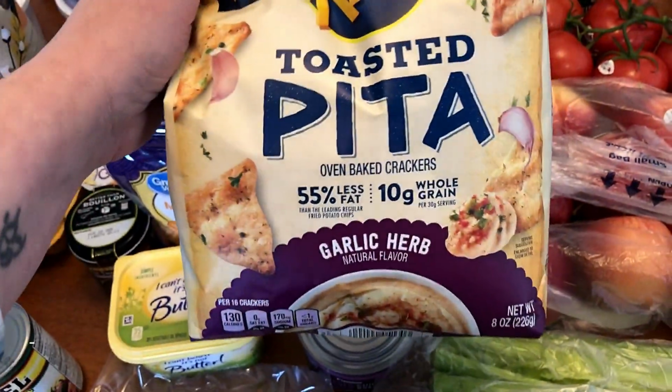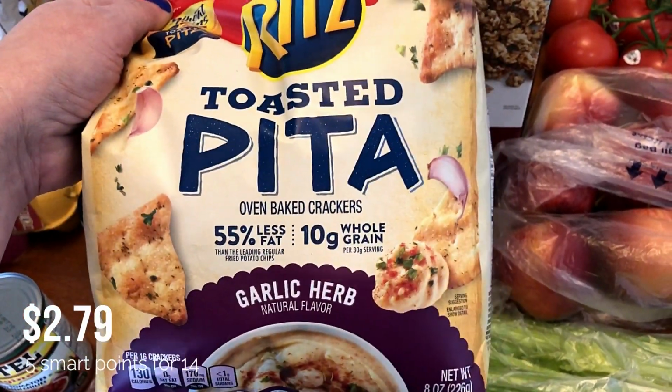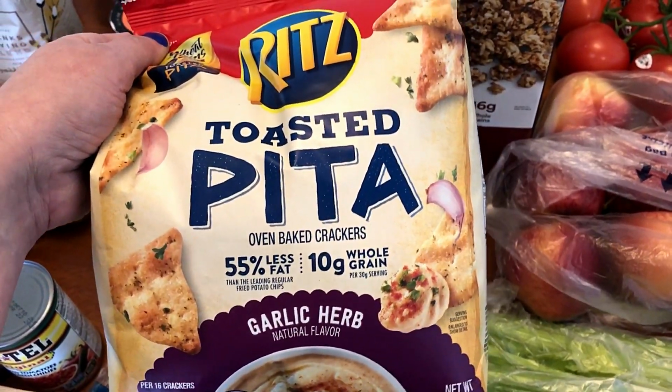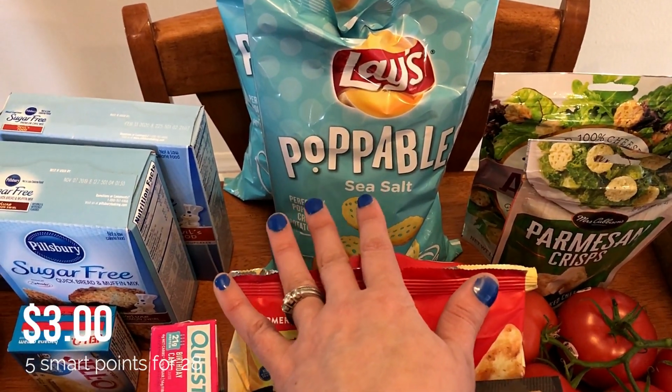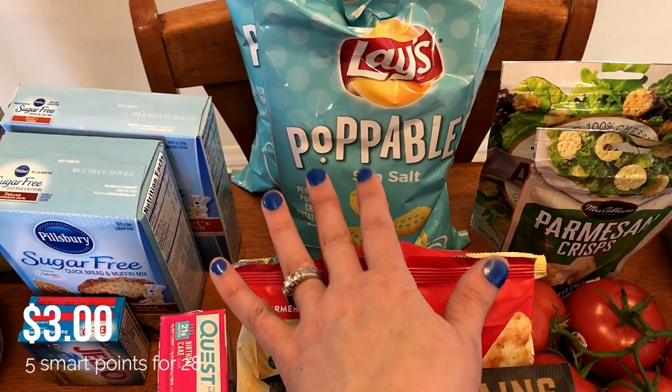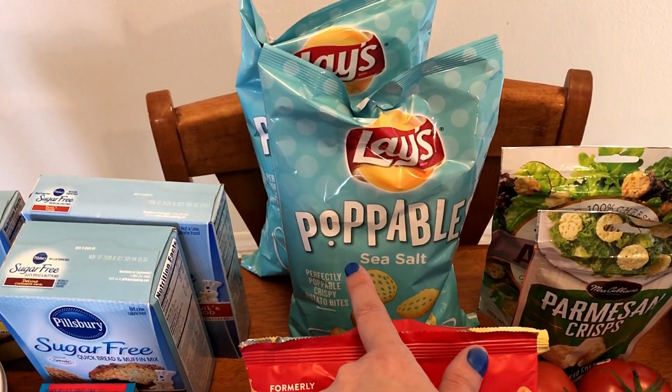For snacks, I picked up some of these toasted pita oven-baked crackers from Ritz. I've never had these before. I'm excited to see how they taste. And now I am really obsessed with these Poppables. I've tried 3 different flavors, the cheddar and the honey barbecue and the sea salt. The sea salt is by far my favorite, so I picked up 2 bags of those.